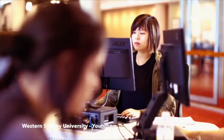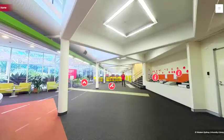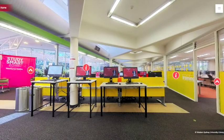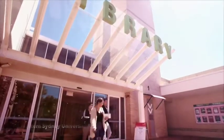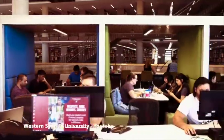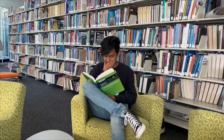Chief Student Experience Officer Michael Burgess announced to students that the beginning of next semester will also remain online, with plans to keep the library and dedicated study spaces open throughout the period to help students. It remains unclear as to how long until the university library will return back to normal operations, but for the foreseeable future, this may be the new norm for campus life.